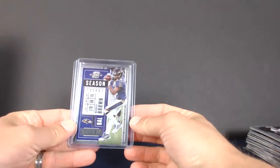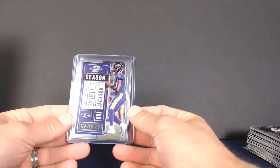Oh, yeah, that's right. I'll show you what you hit for the Optic. I think just out of the Optic, I know you had two nice ones. You're looking for Ravens? Yeah, Ravens. I think we had Lamar and the Hollywood Brown base. Yeah. You also have the brown, the orange. So these are the Optic out of the Contenders Optic. You had Marquise Brown base, and then you had the Lamar Jackson base. That's nice.